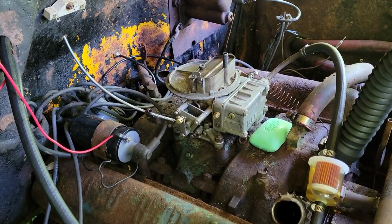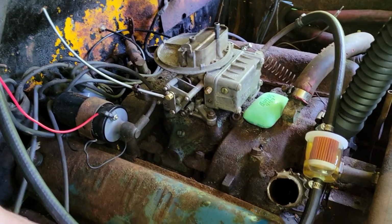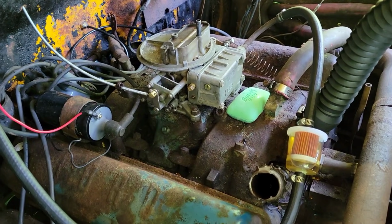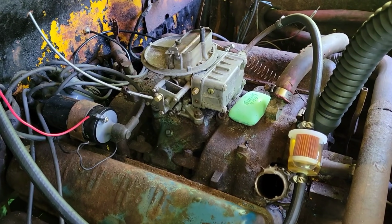All right, I think I could start it and run it from the driver's seat now. Well, I had to replace another spark plug wire again. Those damn rats. That's why the soap is there. Somebody left in the comment that helps keep the rats away, so give that a try.